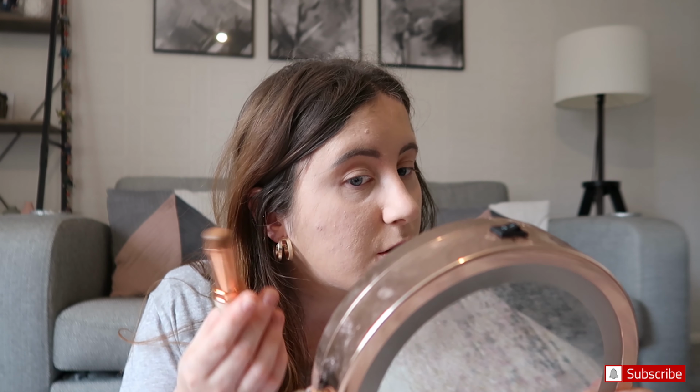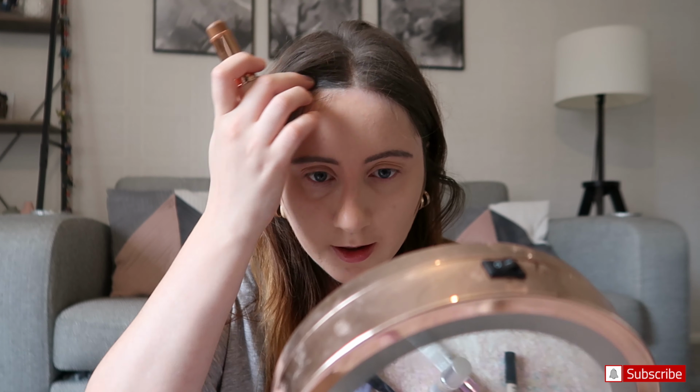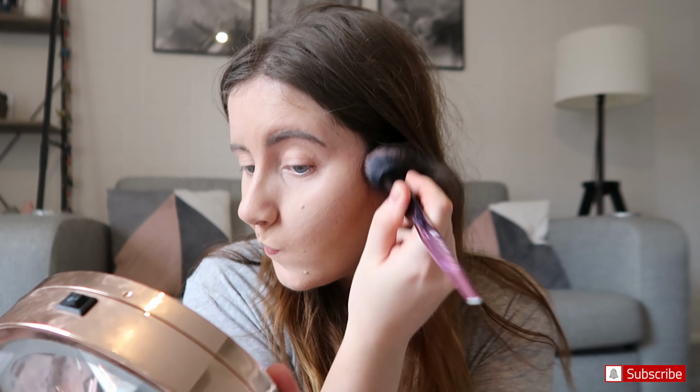So here we are. I am just going to go straight on and apply this product. So I'm just going to apply that, and then I'm going to use that for the moment. I am going to go in with the same brush that I've been using throughout the whole video, because I think that with the excess foundation and concealer that you've got on the brush, it blends in pretty perfectly. And now I'm going to apply it around the rest of my face.